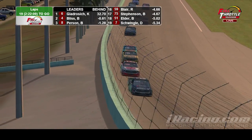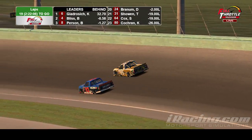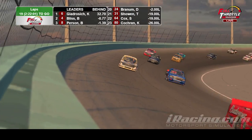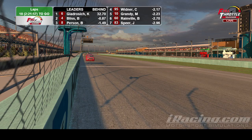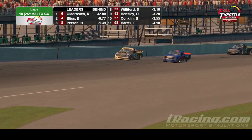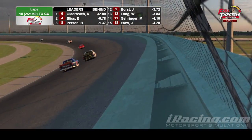Meanwhile, the 10 and 95 are side by side again. Again, as far as 4th place. And I do believe Randy may have the faster truck here. Just, the 95's running right where you want to run at this track. It's just tough to make a pass outside of the front group.